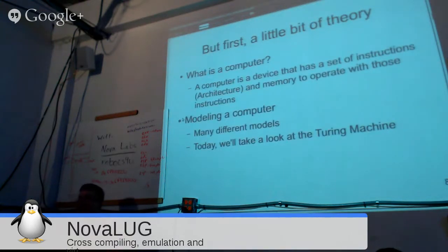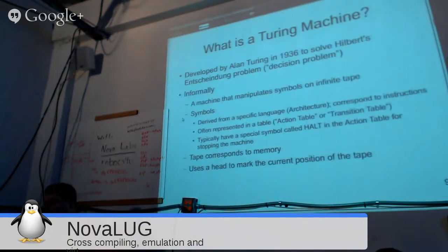First, I want to cover some very basic theory that I think most people here understand, but just in case, I wanted to answer at least how I view what a computer is. You can compare it with your own notes, what you think about it. To me, a computer is nothing more than a device that has instructions and memory to operate with those instructions. Oftentimes, those instructions are referred to as an architecture type. There are a lot of ways to model a computer. Today, I'm just really interested in focusing on one, which is the Turing machine. I think it's a very elegant concept that you can explain not only compilation, but cross-compilation very simply. There are other models out there as well, but we can talk about that in the open discussion.